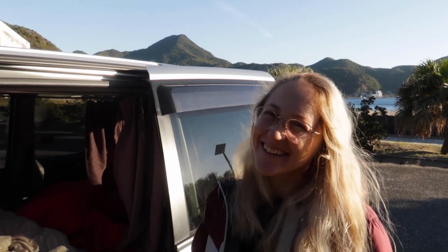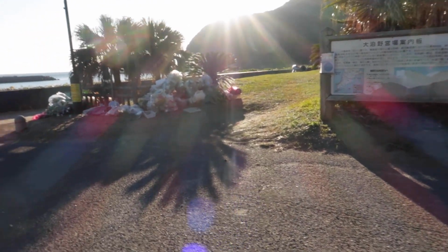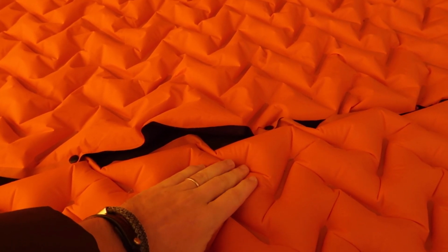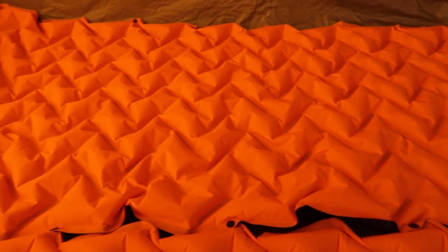Good morning. Yes, that didn't go to plan, did it? No, not at all. Well, we'll show you why we ended up in the car last night. Let's go. Can you tell why, maybe? If it's not super obvious. Wait. This mat is springy. This mat is completely flat.